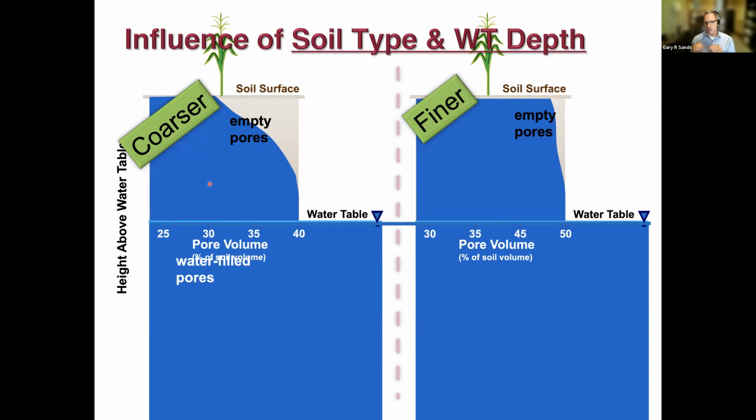The finer texture soils, which are typically the soils that we need to drain, that need help with natural drainage, when we maintain shallower water tables, we are really accepting that we have a much wetter soil profile above that water table than we do for a coarser soil. So it becomes more critical to look at how we're managing the water table in finer texture soils, because we know that we are adding some risk into the system by maintaining a wetter soil profile with a shallower water table. So that's what this all boils down to.